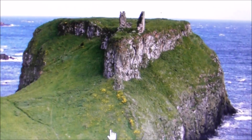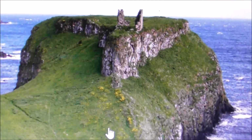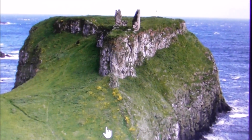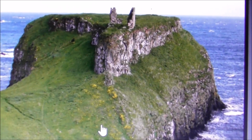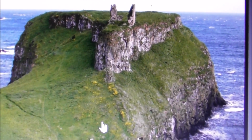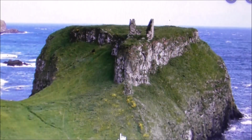This is all that remains of Dunseverick Castle, County Antrim, on the north coast near the Giant's Causeway, and it was given to the National Trust in 1962. This castle was at the end of a major royal highway back in the 5th century and beyond.